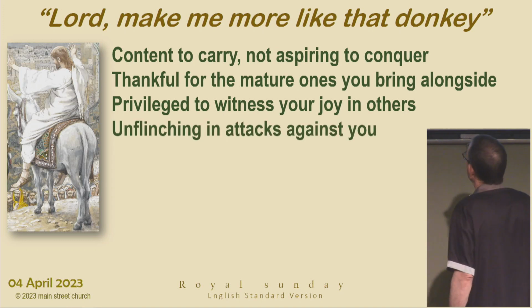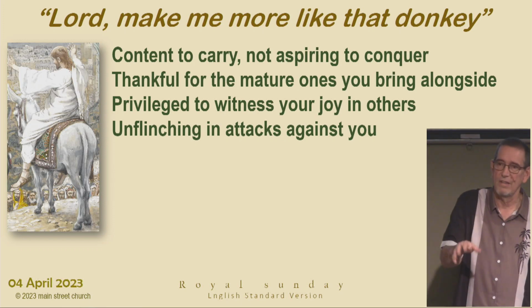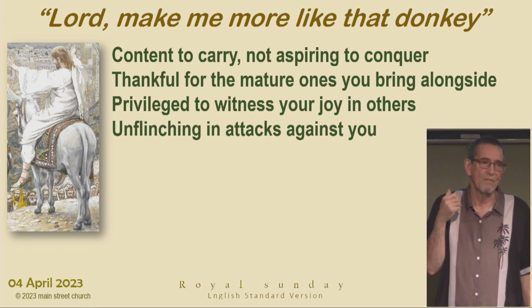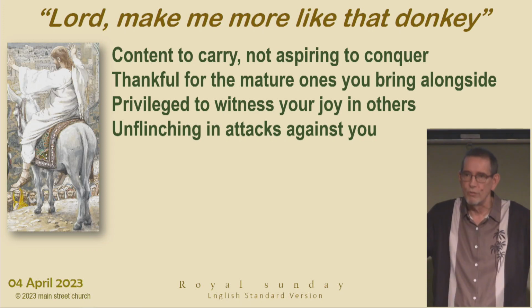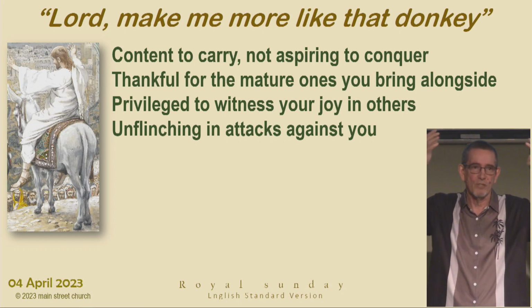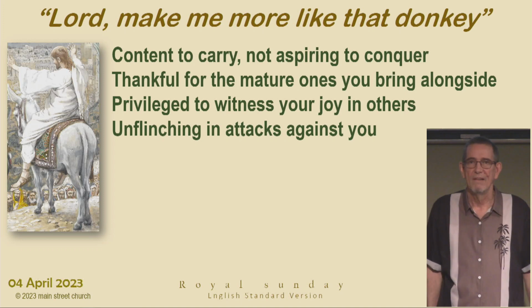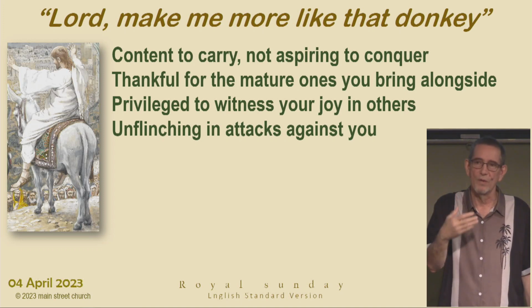How about another one? I pray that I am unflinching in attacks against Jesus. So here's this donkey. He's got Jesus on his back. There might have been more attacks from the Pharisees than the one we have documented, but surely they were not agreeing with this big parade. The Pharisees were threatened by what they saw happening. There was a huge populist uprising of people supporting Jesus as king. This was a horrible threat to their power. And so I believe there were probably even more things hurled at Jesus than that.